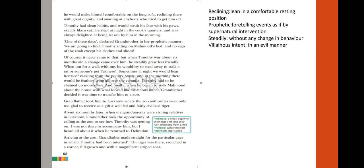But when Timothy was about 6 months old, a change came over him. He steadily grew less friendly. When out for a walk with me, he would try to steal away to stalk a rat or someone's pet Pekingese. Sometimes at night, we would hear frenzied cackling from the poultry house, and in the morning, there would be feathers lying all over the veranda. Timothy had to be chained up more often. And finally, when he began to stalk Mahmud about the house with what looked like villainous intent, grandfather decided it was time to transfer him to a zoo.